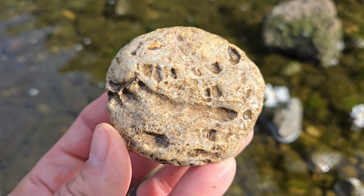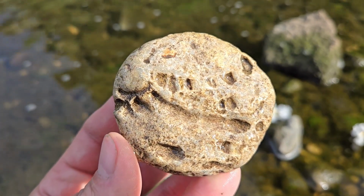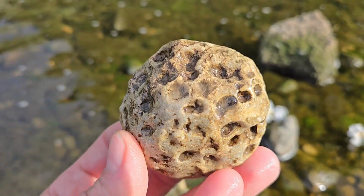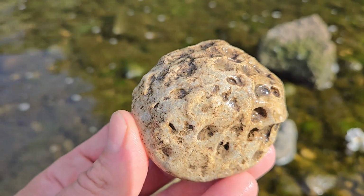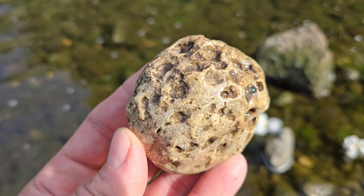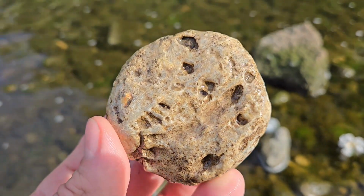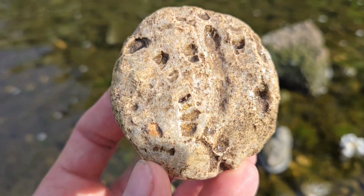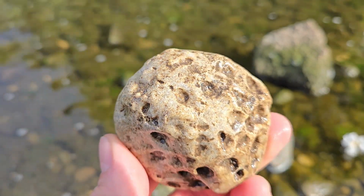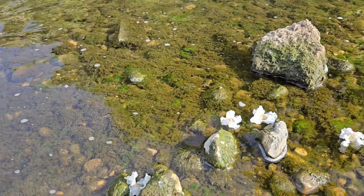Here's a really cool hexagonaria fossil. It's hard to tell by looking at it. It's a bit rough shape, but that's all the way around there. Really pretty. Petoskey stone. How cool. Again, it's a bit beat up though. Really neat. I like that. I like those flowers too.